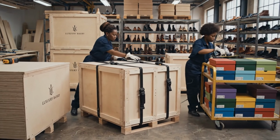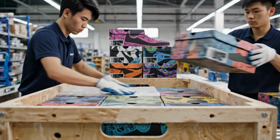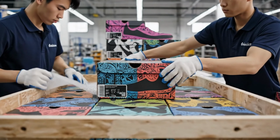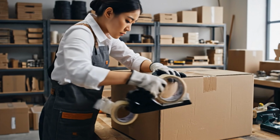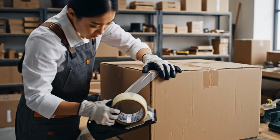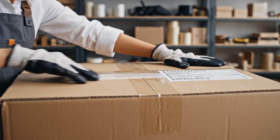As the workshop returns to its steady rhythm, artisans reset their stations, sharpen tools, and prepare materials for the next commission. The process does not pause. It flows forward continuously, shaped by experience and guided by standards that do not bend to trends.